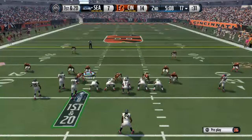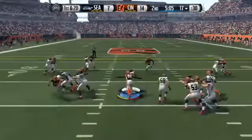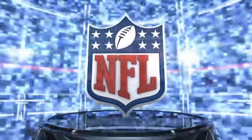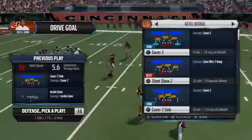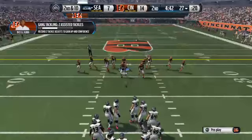Lynch is in the backfield. First down at the 17. Lynch taken down at the 27. Marshawn Lynch, what a run that time, picking up big yards. He is just tough and angry. Ever since he's been in Seattle, he's just been a different running back. Second down now.